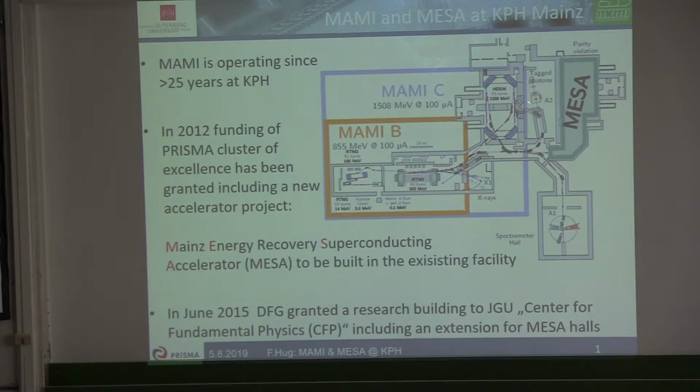So we have this running machine which we can visit at the moment. We can also see the spectrometer and the A2 facility, and we have this part under construction. There we cannot see any hardware, but I will show you some pictures.